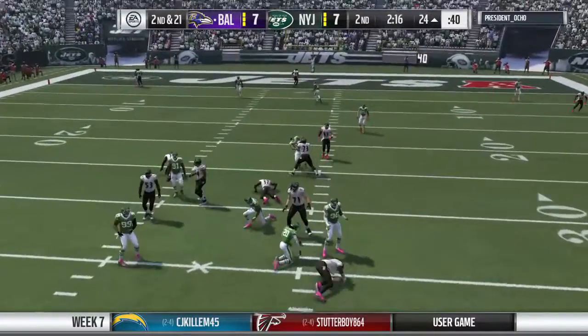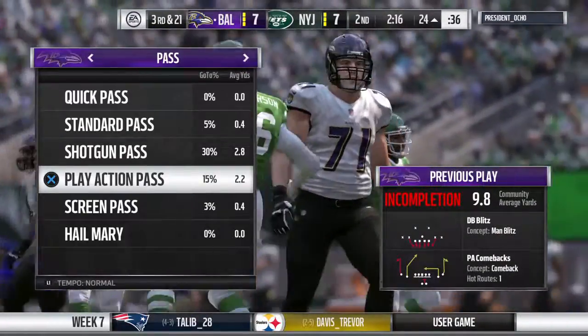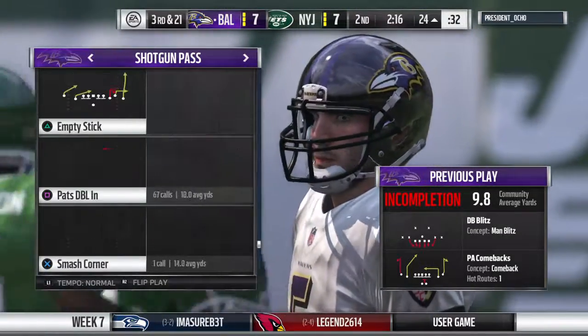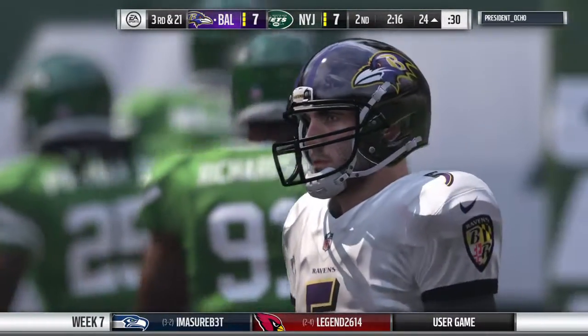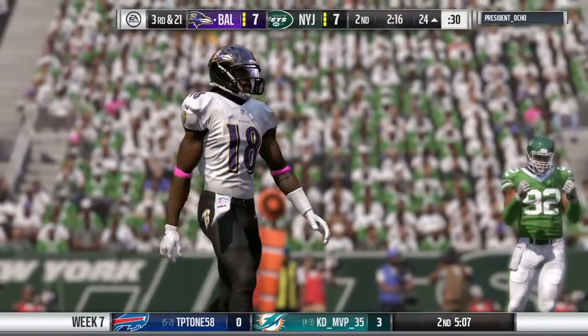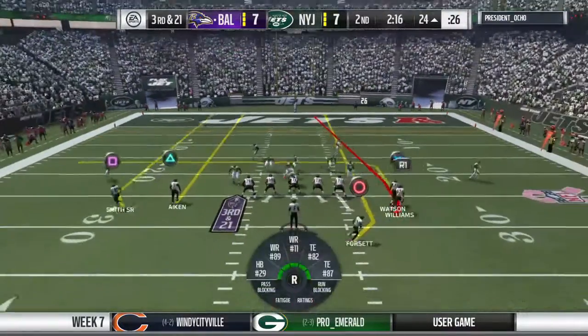Now Flacco takes a shot on the release as this will be incomplete. Well, he did almost everything right. Excellent coverage, breaks on the football, just unable to haul it in and take it the other way. So he dropped an interception. The key for him now, don't dwell on it. Just move on to the next play. 7th play of this drive coming up, but a long way to go on third down.